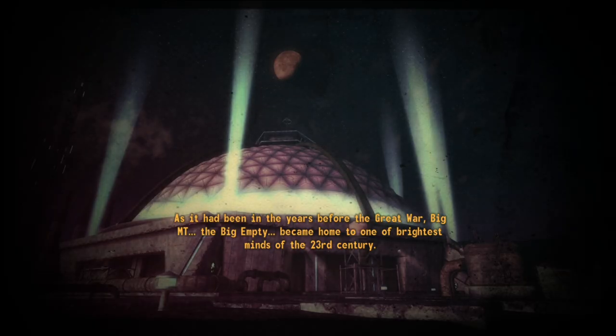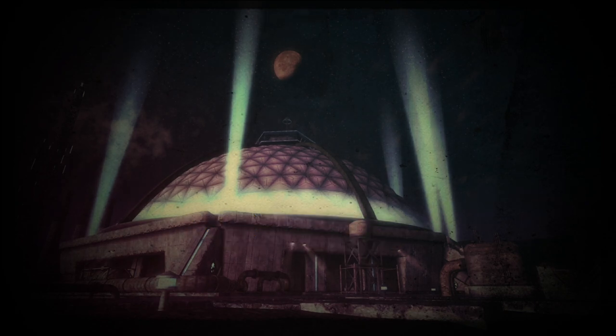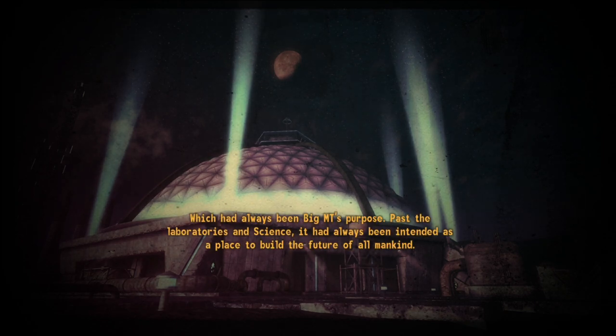As it had been in the years before the Great War, Big Mountain, the Big Empty, became home to one of the brightest minds of the 23rd century. The Courier watched over the Big Empty for years to come, caring for it, and keeping its discoveries safe until they were needed to help others. Which had always been Big Mountain's purpose. Past the laboratories and science, it had always been intended as a place to build the future of all mankind.